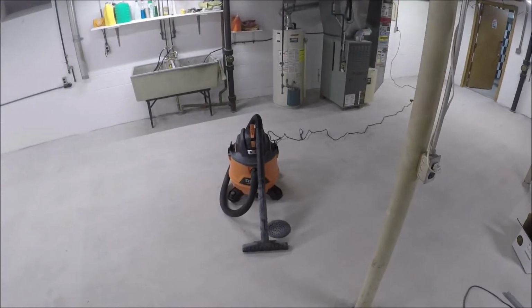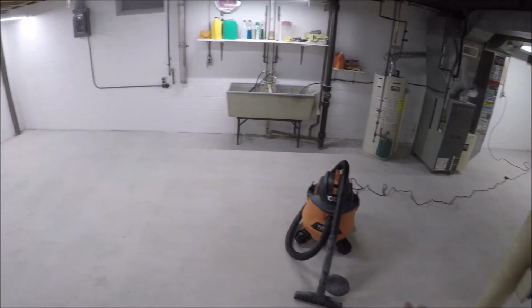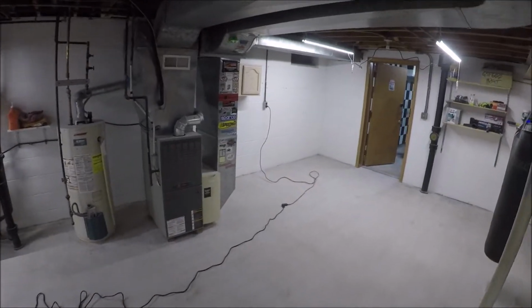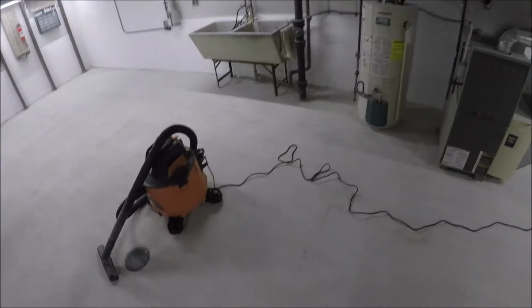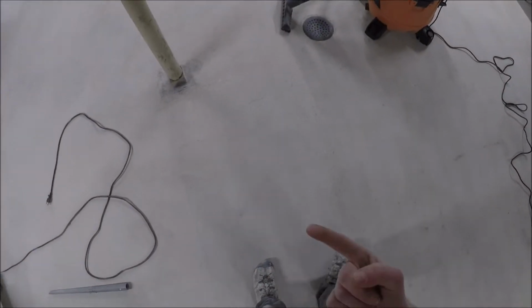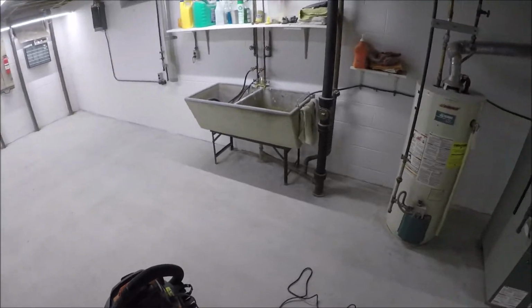But once I get this done with the vacuum like that, I'm just gonna mop everything probably 2-3 times, because even after I go through with that vacuum, I'm still picking up dust on my finger, and obviously I can't have any of that.